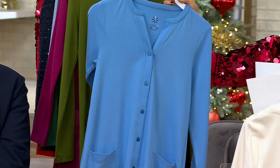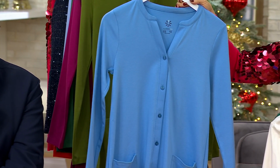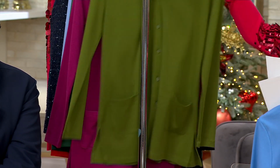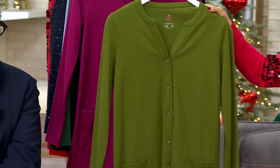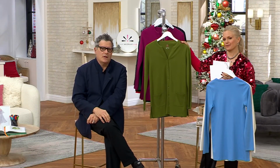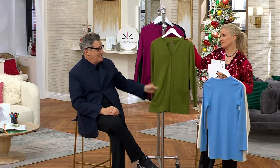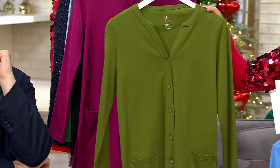Here we have celestial blue. Gorgeous. That color is so friendly and so beautiful with jeans, beautiful with khakis. The length, by the way, is 29 and a half inches to 35 and a half inches. This is called Thyme. If you're a green person, I am such a green person. That is such a beautiful, deeply beautiful color. It's like a Spanish olive. It's not easy being green. When you look in your martini and you see the olive, that's the color. That's what we should call it.